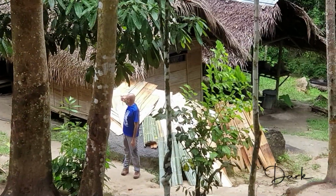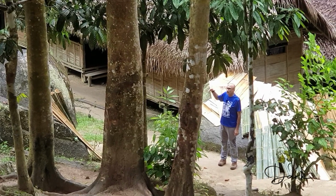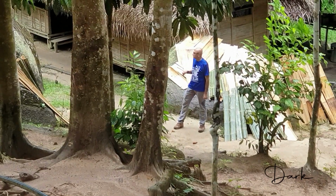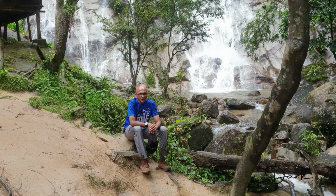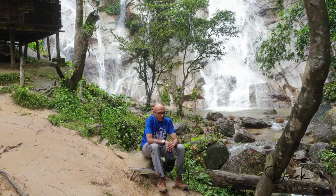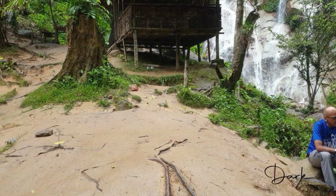And the trunks, the stilts where these huts are on, are all taken from the trees from the forest. It's raining, it's cold. Listen, this is one of the cleanest waterfalls I've seen. It's in a village, so the villagers are taking care of this place. They're cleaning it up.